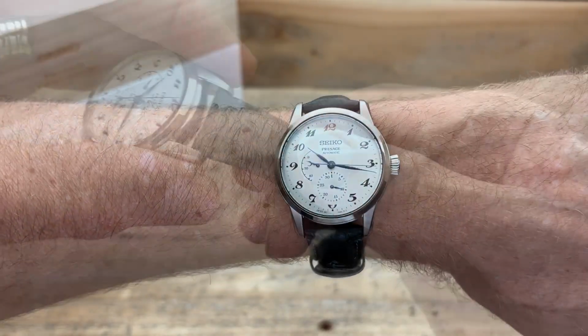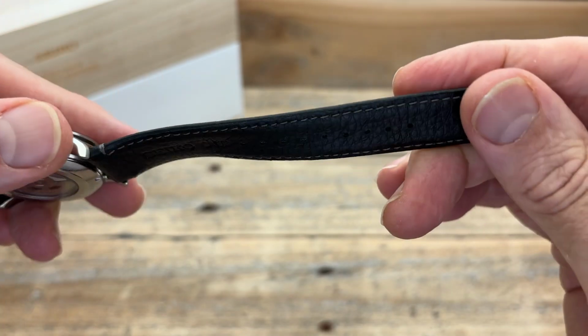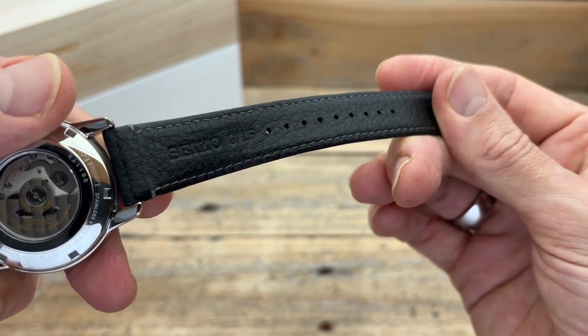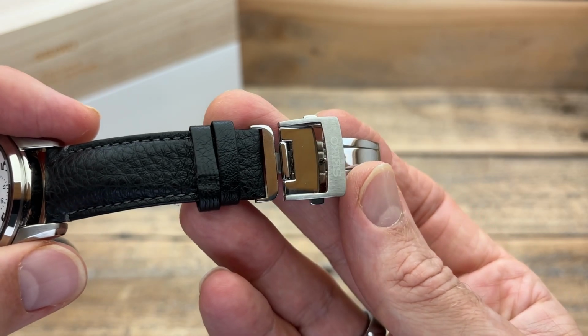Now this black leather strap, there have been two sticking points for me. Firstly, it's black, and I'm not really drawn to black straps for some reason. I find them a little bit too dressy or something. I tend to swap them out.